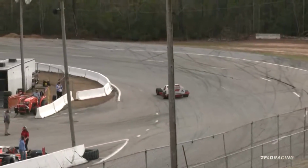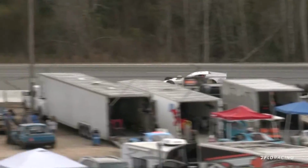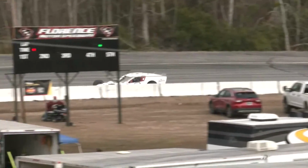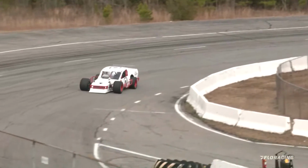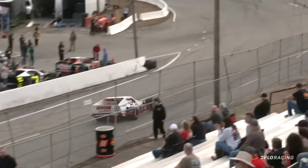Richard coming down from the Keystone State, a little wobble there into turn number 1 as he got off the gas and onto the brakes. Races around the Mahoning Valley Speedway. Evergreen up there in Pennsylvania has run with the Race of Champions Modified Series as well.